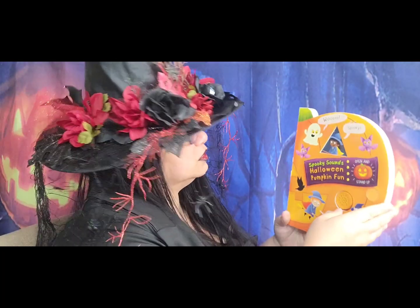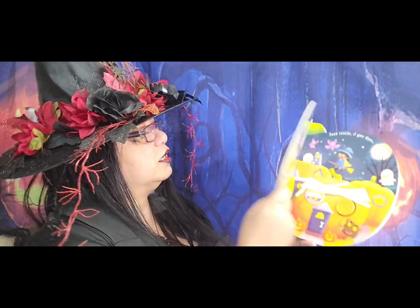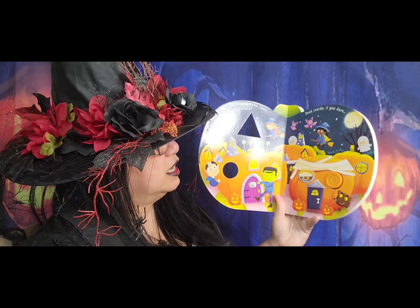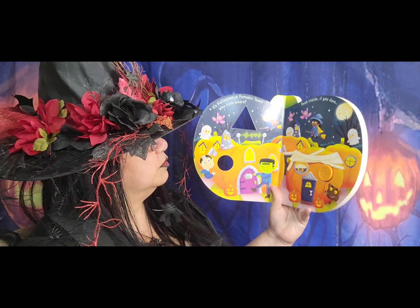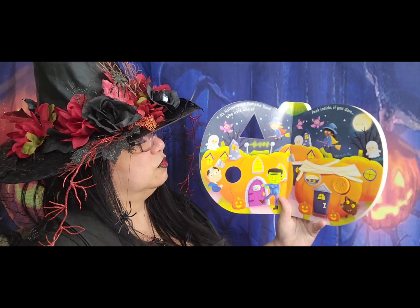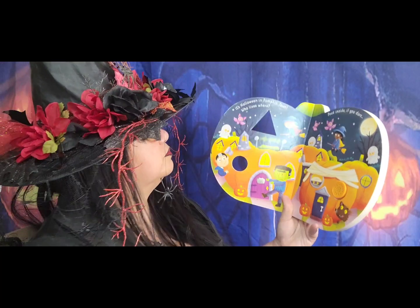Spooky Sounds. Now this board book can be standing up on the table, opened up, and it'll stand in its place. So that's a nice little incentive for them. If it's kind of too heavy for them to read, you can always have it held up and they can just worry about turning the pages.